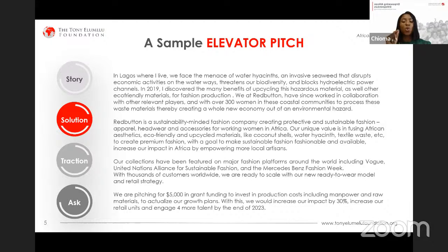And that's why I said, with this, we would increase our impact by, how much did I put there? We'd increase our impact by 30% and increase our retail units. Then we'll also engage 4 more talents by the end of 2023. So you see, if you give me this $5,000, we would buy machinery, we will hire more people, and we will increase our impact by 30%. We will increase our retail units, and we will hire 4 more people. So you see, in this case, I'm telling you what will happen at the end of the day by the time I invest this money in my business, right?